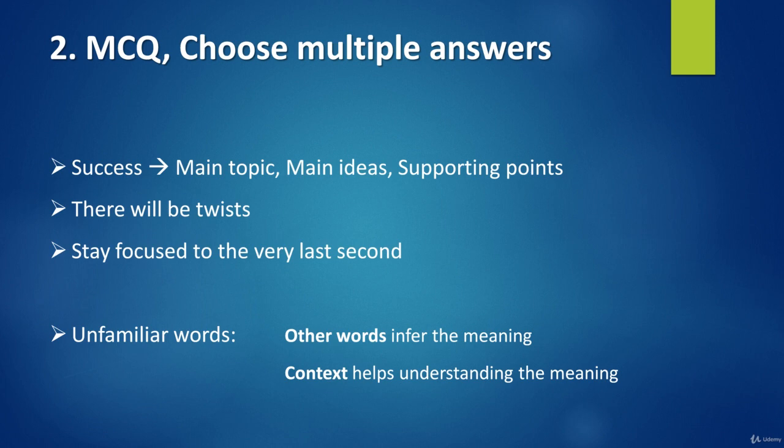Success in this question type depends on identifying the main topic and main ideas, and also supporting points and examples for that. You must really focus on the meaning and understand what's really being talked about to be able to find all the correct options.